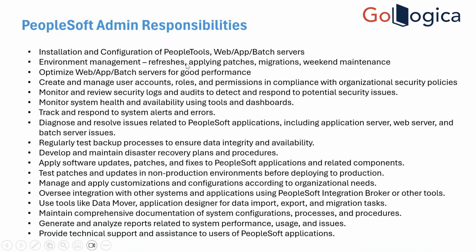You would apply the patches, you would do the migrations, as in the code migration, from dev environment to test environment, test to UAT to prod, something like that. So PeopleSoft admin generally takes care of that as well. And then weekend maintenances, so bouncing of the servers, clearing cache of the servers, migrations again come, like if it is a prod migration, it would happen on a weekend. The patching activities will be part of your weekend maintenance.